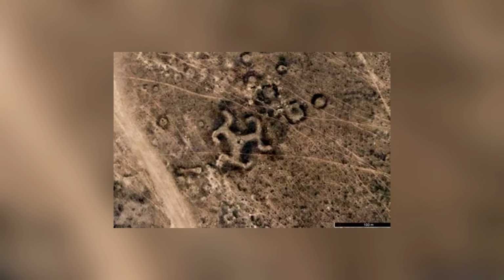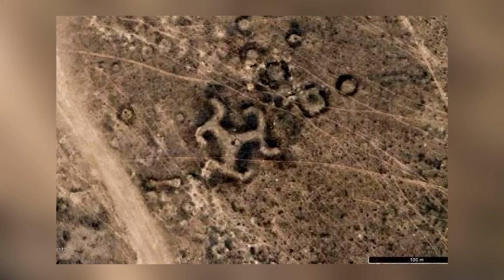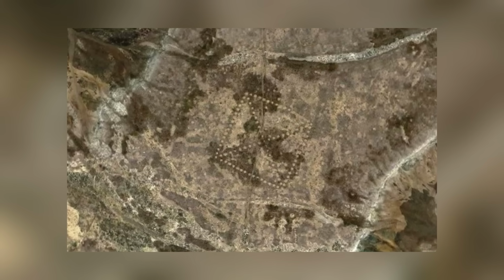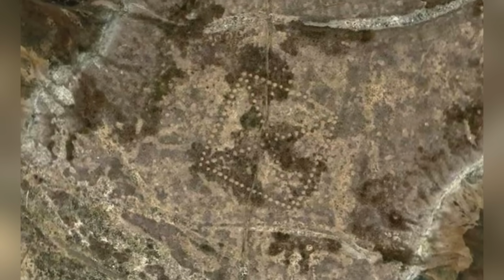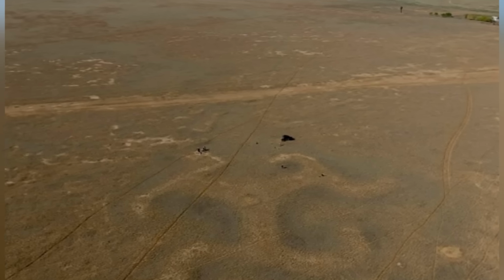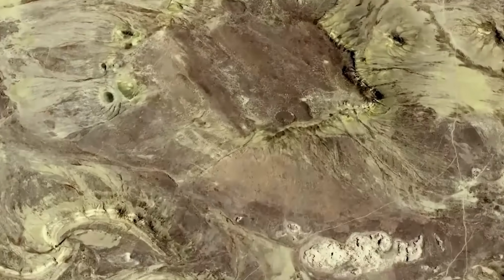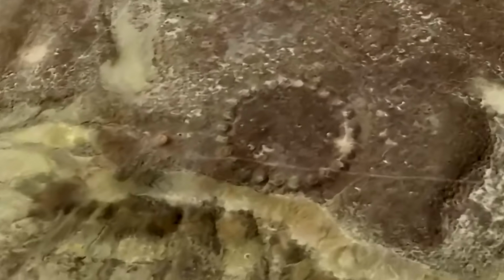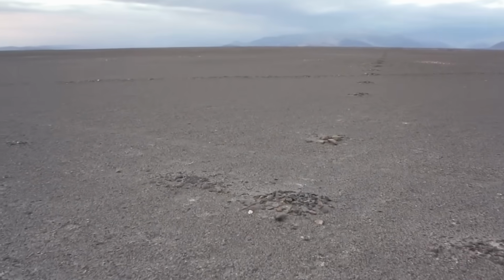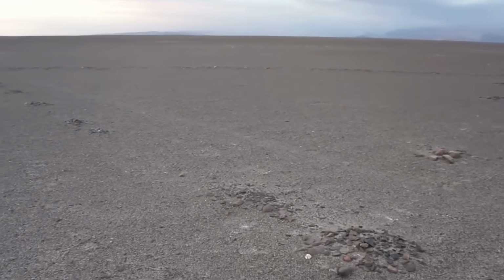The amount of work that would be involved in creating these shapes would have been enormous, as would the level of communication and coordination required to ensure they made coherent shapes. How anyone was able to do this when they couldn't see the full picture from above is unexplained. Perhaps more important is the question of why anyone would do this when they'd have no way of seeing or appreciating the finished product.